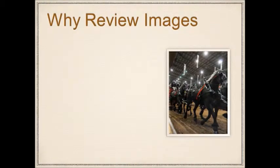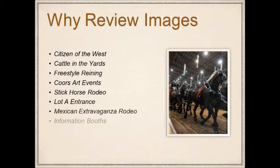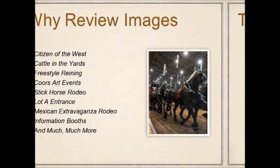During the stock show, the Photo and Video Support Group is tasked by the staff of the National Western with capturing all aspects of the show in photographs. We cover everything from special events to livestock and horse competitions, to art events, to educational venues, to parking lot setups, to rodeos, to volunteer activity. We cover it all. Photographing all these activities amounts to thousands of images that need to be reviewed and organized before they are available to the staff.